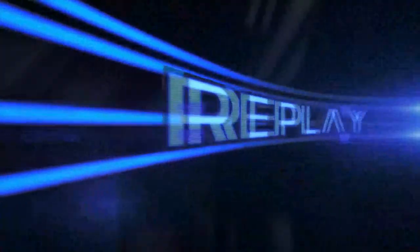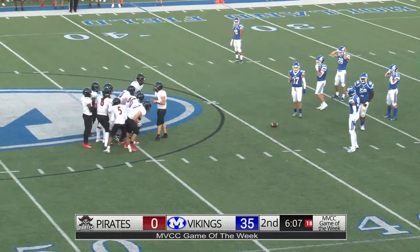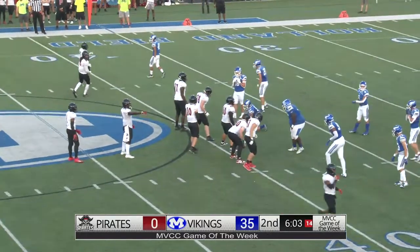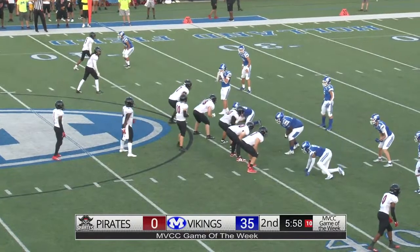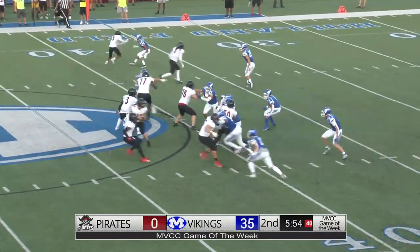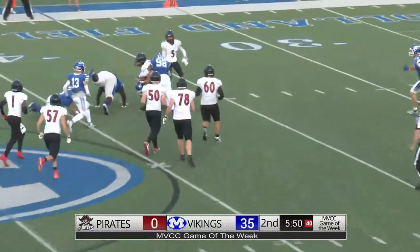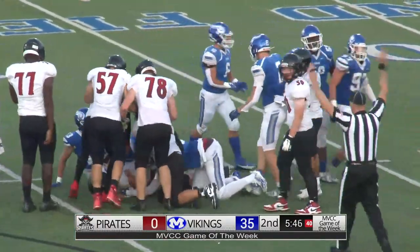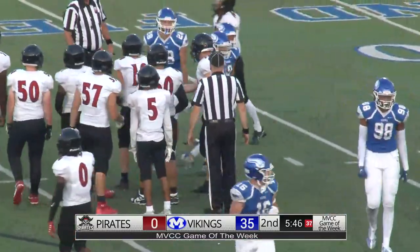4th and 3, Pirates keeping the offense on the field here. 6 minutes left to go in the first half, play clock at 10. Humrick back to pass. Humrick gonna scramble for it, and Humrick, I think, is gonna be a yard short. He's not gonna get it. Not a bad attempt there, though. His wide receivers weren't open, and the pocket deteriorated very, very quickly.